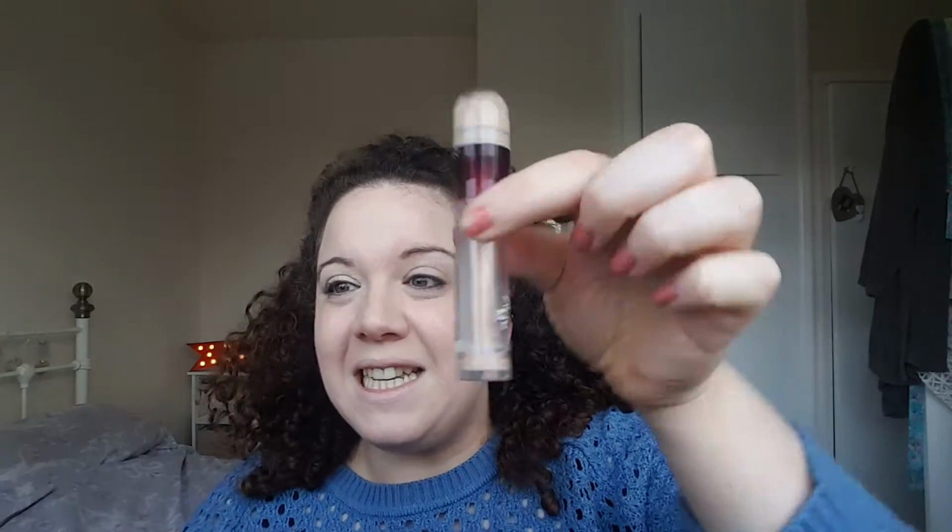And then I'm going to use, and hopefully finish, this. You can see the teeny tiny bit left. I'll be doing an update soon as well, so you'll see that. Ugh, it's so gross. I'm just going to use this underneath the eye. I'm literally just putting it right up to the eye, and then in a V. The same as you would with any concealer really.